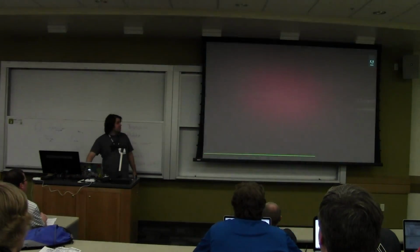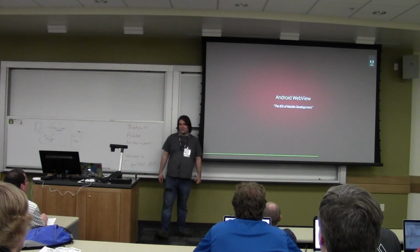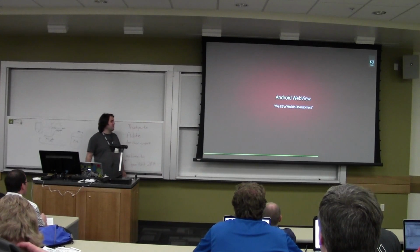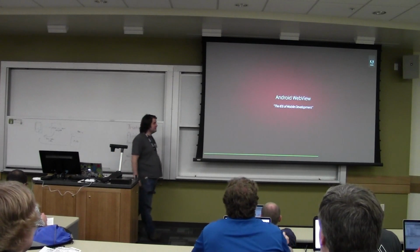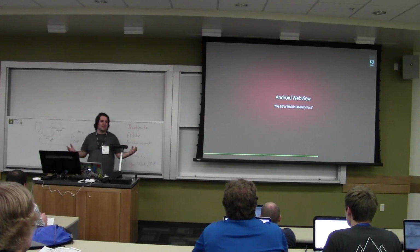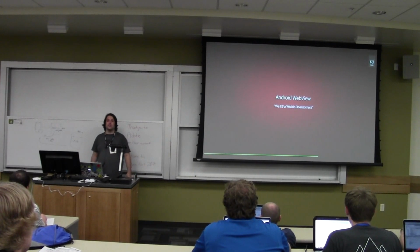And it takes work because Android Webview is the IE6 of mobile development. Android Webview's god-awful. It is a terrible, terrible browser. It's not Chrome. It's not WebKit. It's just something they pull out of the tree. And it's different on each device.